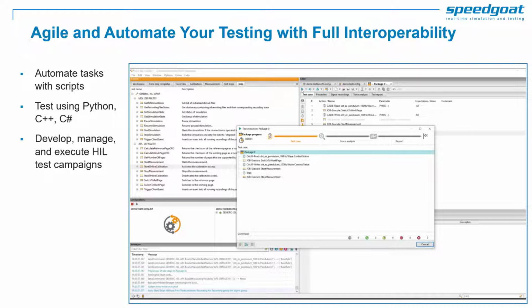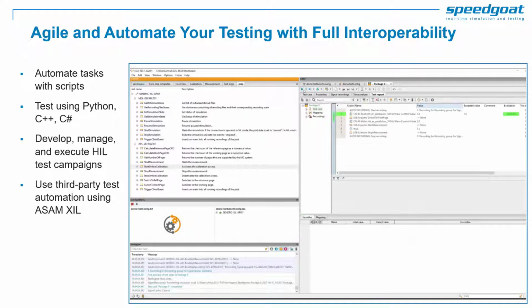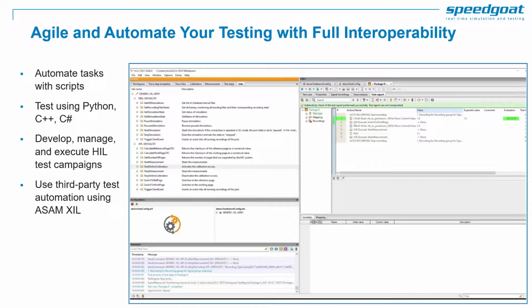You can also integrate with third-party test automation tools using the ASAM XIL API. So this lets you flexibly build your HIL system, reuse test campaigns, and available in-house know-how. Here I show the integration with ECU-TEST from Tracetronic, which some automotive customers have requested.